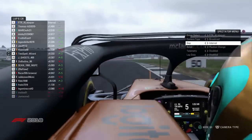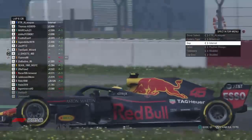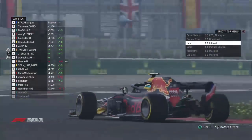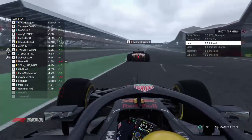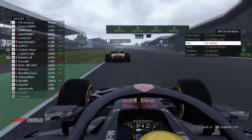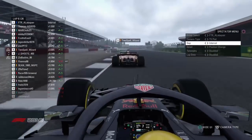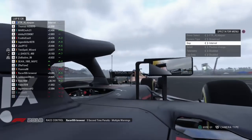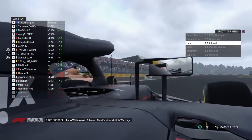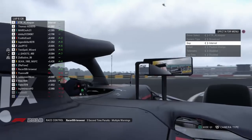Someone in the chat, on the back straight, is that the Hanger Straight? Am I right in saying that? Chris, can you help me out? Which one's the Hanger and the Wellington Straight? Someone can help me out with that. I sound like a noob right now.